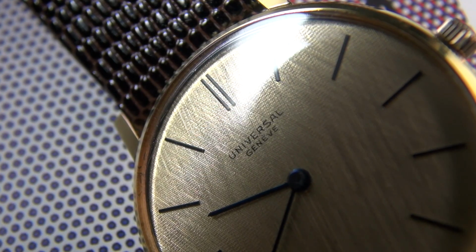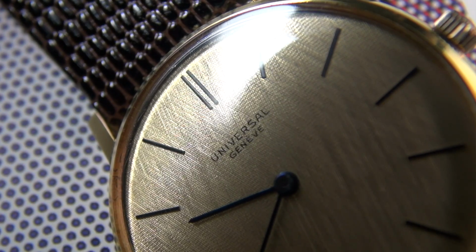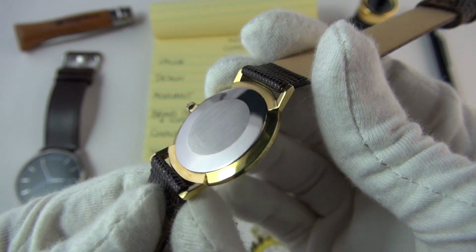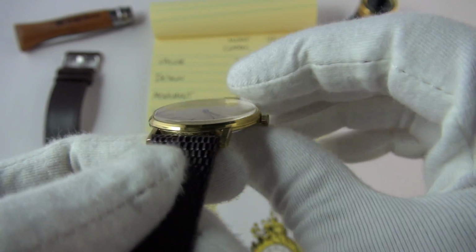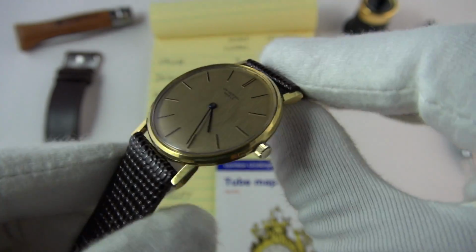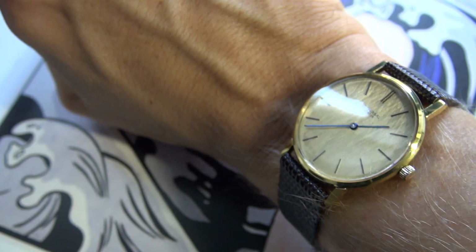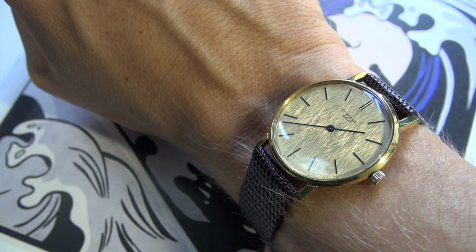The size of the hands, the markers, the little subtle double marker at the 12, the size of the crown in comparison to the case, the little step here, those beautiful angular lugs, the profile, the way the bezel slopes downwards, that flat crystal. It's mesmerizing to look at, it really is. It has an elegance about it that just exudes sophistication and style. It is very stylish, gorgeous. So definitely 9 out of 10.